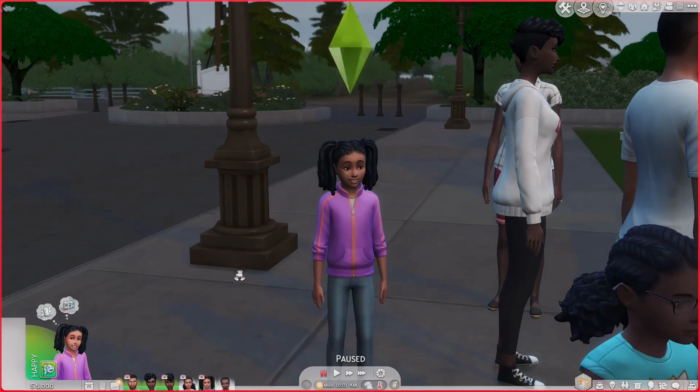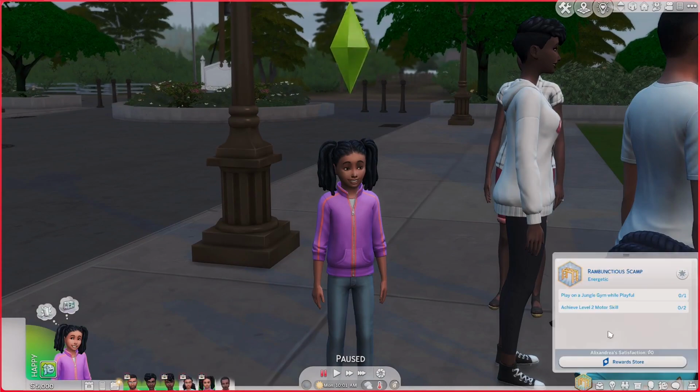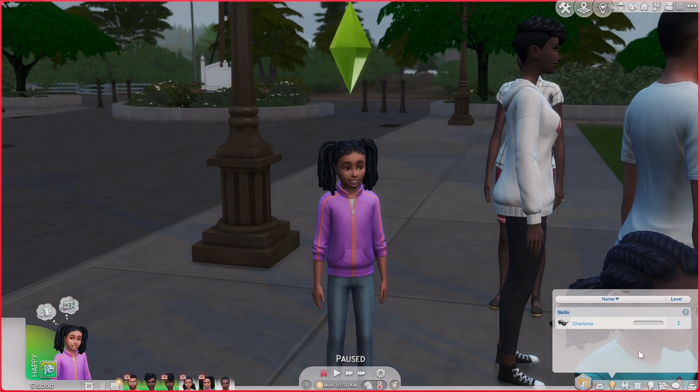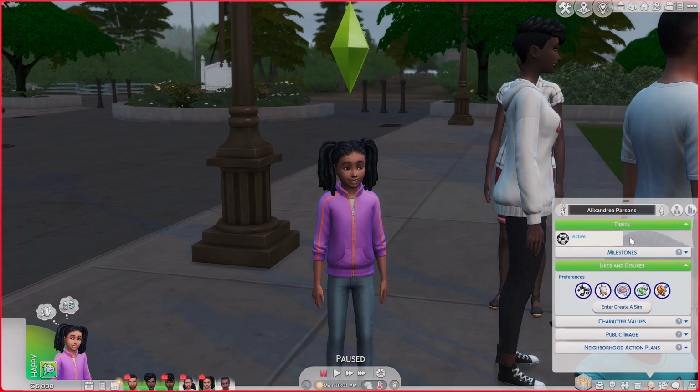Next up is her twin sister, Alexandria. For her aspirations, she wants to be a rambunctious scamp. She is a C student in grade school, and she is also a llama scout. For her skills, she is level 1 in charisma. For her traits, she is active.